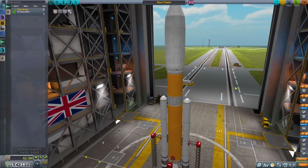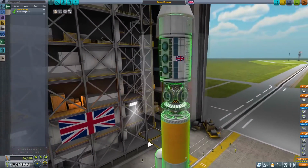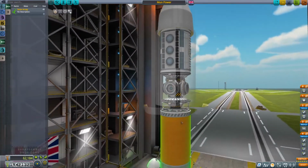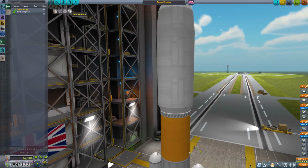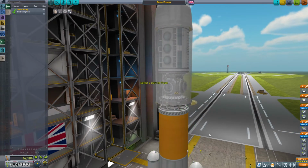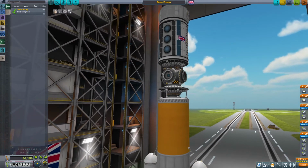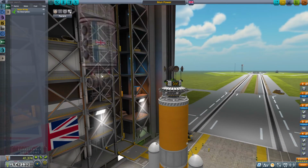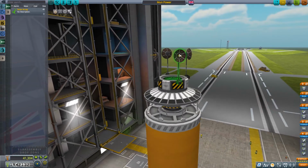Right. Okay. Right. So we know we can get this whole thing to the Mun, but I don't need all of this. So I'm going to keep this bit. We're going to get rid of. So reroute this to this tank for now. Right, we're going to get rid of this, delete the fairing. Right, we're going to keep this bit. I'm going to keep that bit. I'm going to get rid of this. I don't need those, I don't think.